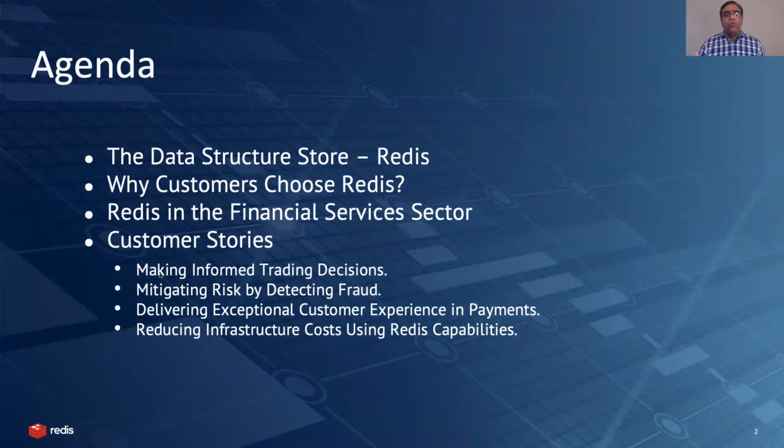Next, I will show you why customers choose Redis, and I will talk about various sectors where we have seen successful use cases for our Redis Enterprise technology. I will share some good customer stories. One is about making informed trading decisions using Redis Enterprise, mitigating risk by detecting fraud, delivering exceptional customer experience, and finally, reducing infrastructure costs using Redis.